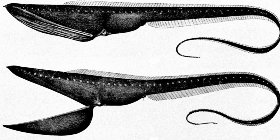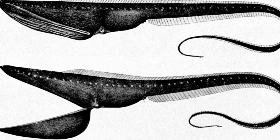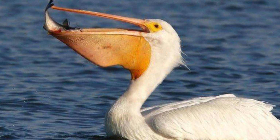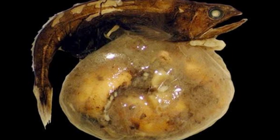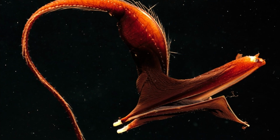The hapless fish is then deposited into a pouch-like lower jaw, which resembles that of a pelican. In fact, this eel is sometimes referred to as the pelican eel. The gulper's stomach can also stretch to accommodate its large meals. This giant mouth gives the eel its other common name of umbrella mouth gulper.